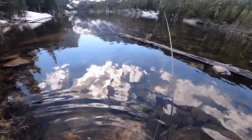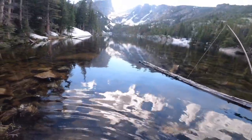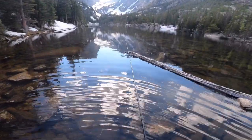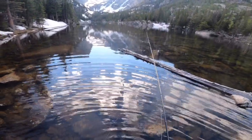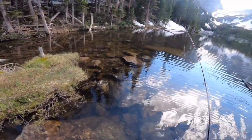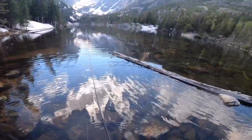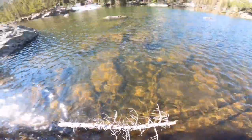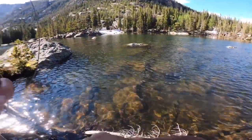Here we are, Dream Lake, final destination. Greenback cutthroat trout, already seen quite a few risers and then a couple of cruisers right along the edge here. So I just got in the water and I'll make my way to where the shelf is. We got our greenback, just got to get him to the net now. Dry fly action.